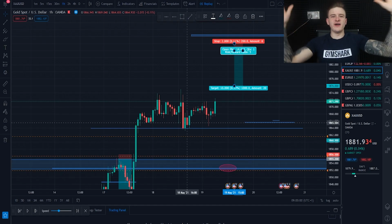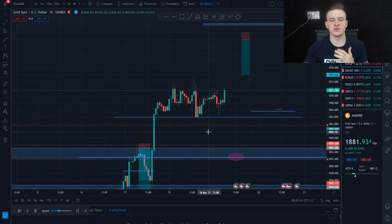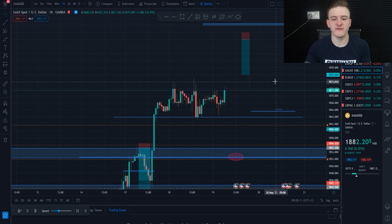Okay, guys, so we have got gold on at the moment. Now, this is literally a consolidation zone right now. As you can see, it's just going up, down, up, down, up, down. It's consolidating and it's collecting orders. Now, this is a very, very big thing in Forex.